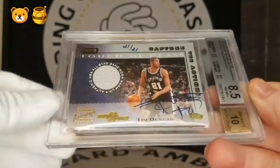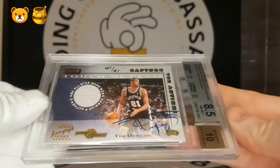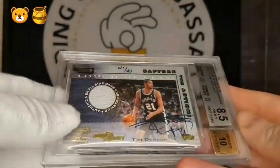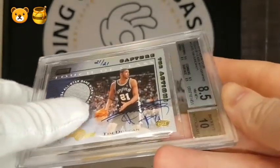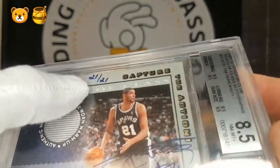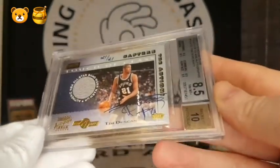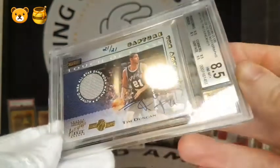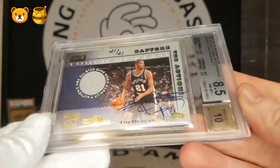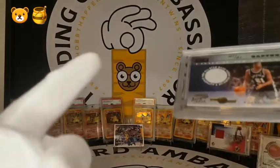You got a perfectly designed card. It has a pretty blue signature on it. I like that the swatch is gray, which is really a nice color addition to the whole card design. And this is the most important thing, the numbering, 21 of 21, which means jersey number for Tim Duncan. So yeah, this is like a holy grail for me of Tim Duncan cards in my collection, and I'm pretty proud to have and to own this one. So this is number 2, and we are going on with number 1.